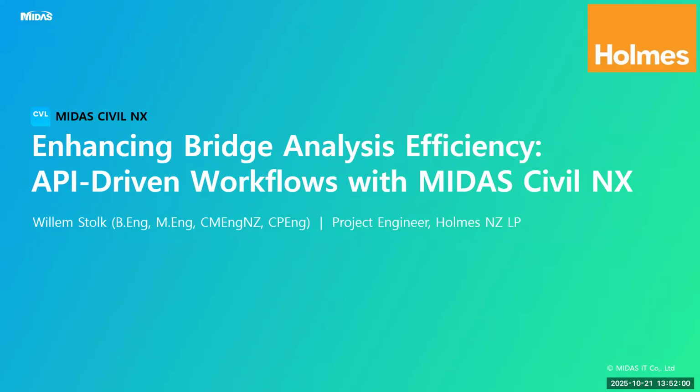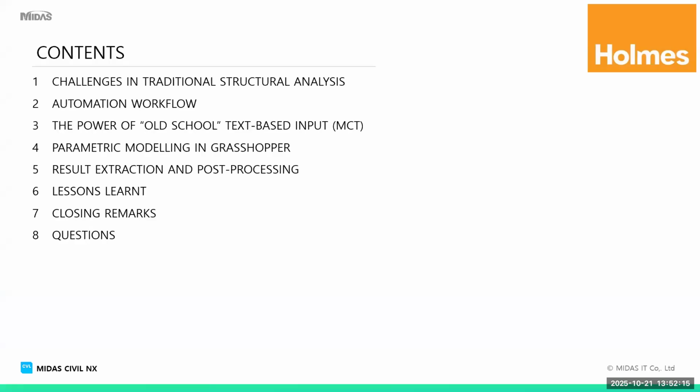I've about 10 years of experience as a bridge engineer, based in South Africa, and then the last 5 years in New Zealand. So today I'm going to share a bit with you guys in terms of how we use MIDAS NX, how we use the new technology to look at how we can do things better, how we can do things smarter, with API-driven workflows and MIDAS.